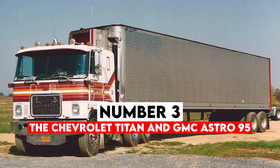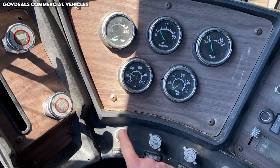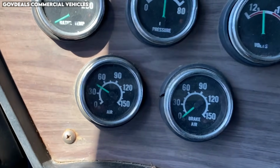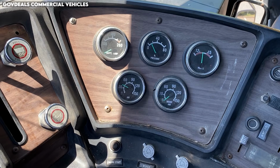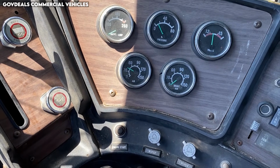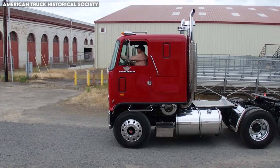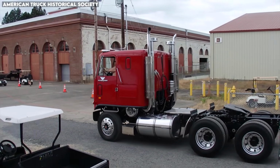Number 3. The Chevrolet Titan and GMC Astro 95. Number 3 are the heavy-duty Class 8 cabovers from General Motors that disappeared so completely from American highways that most modern truckers have never even seen one. The GMC Astro 95 and its Chevrolet badge twin, the Chevrolet Titan.